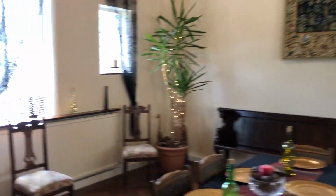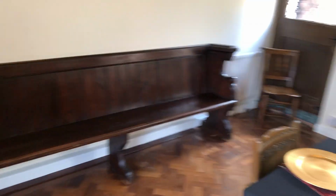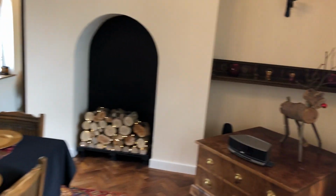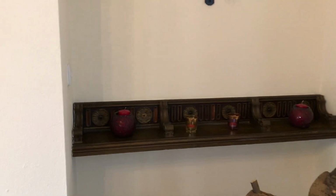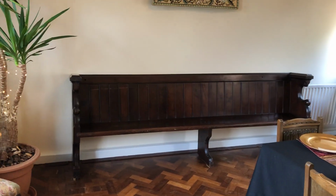lots of light again because there are lots of windows, and if I just sweep round this room you can see again a feature fireplace there. We've got a shelf here as well, which is actually an original bookshelf from when the Franciscan sisters were praying in here. So it's a lovely nice feature there. Just such a lovely room.